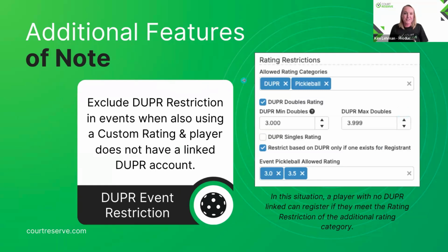Another cool feature that we introduced is a small one with DUPR, but it does make a difference for some people who maybe have a lot of players who don't have a DUPR account linked. It's within the ratings restrictions on an event. Basically, we allowed you to exclude the DUPR restriction in events when also using a custom rating.